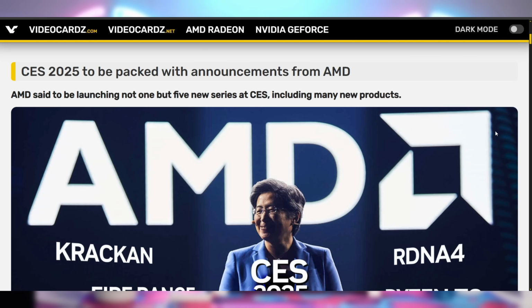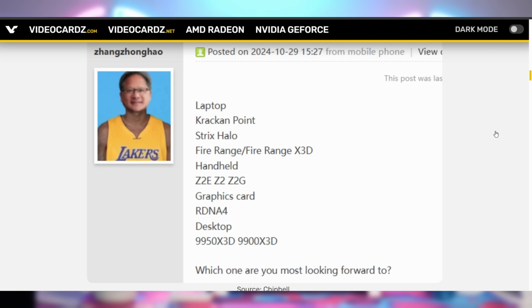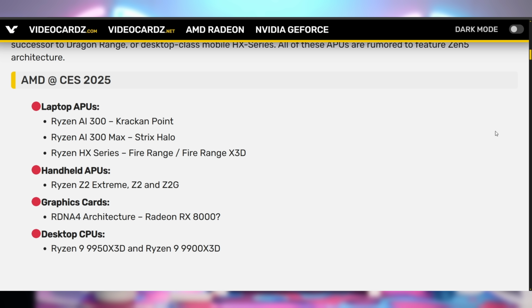We're getting a leaked look at what AMD is going to be showing off this coming January. Just want to point out the leaker has a great photo of Jensen. But the details coming out are that we're going to have various different things, from laptop APUs to handheld APUs to graphics cards and desktop CPUs, essentially everything that we've been expecting from them. Kraken Point, Strix Halo, as well as their Fire Range Ryzen HX series, so that's going to be for the gaming stuff. The Z2 Extreme, Z2 and Z2G for the gaming handhelds, I'm excited about. RX 8000 RDNA 4 GPUs being announced, as well as the 9950 and 9900 X3D chips.